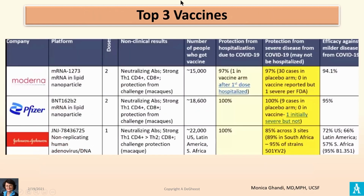So let's take a look at the top 3 vaccines. Moderna, which is the mRNA technology, is 2 doses. 15,000 people were tested before the FDA approval, with very high protection against hospitalization. And the efficacy for mild disease is 94%. So, very effective. Same as Pfizer, 100% efficacy for severe cases, 95% overall. J&J has submitted to the FDA. Their meeting is on the 26th, next Friday, and it's expected they will be approved.